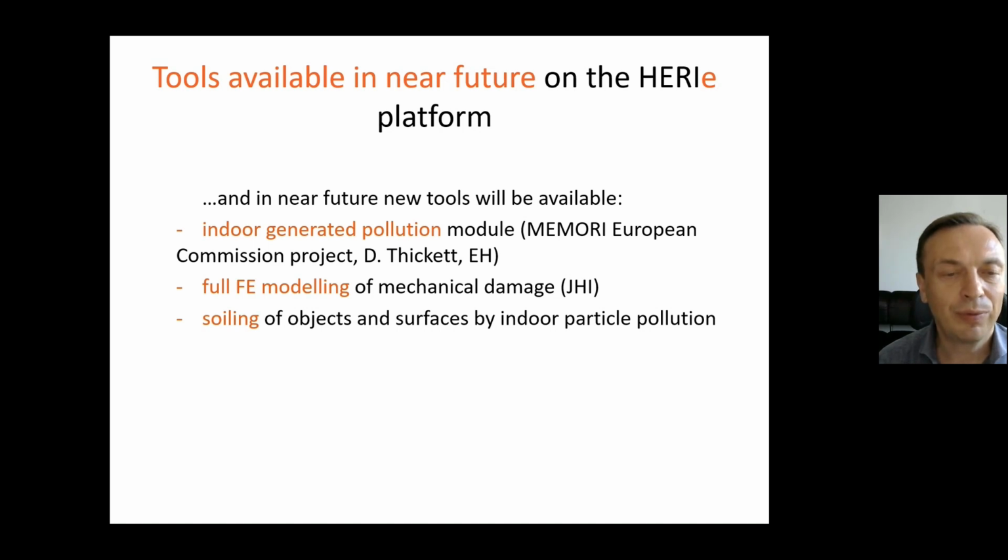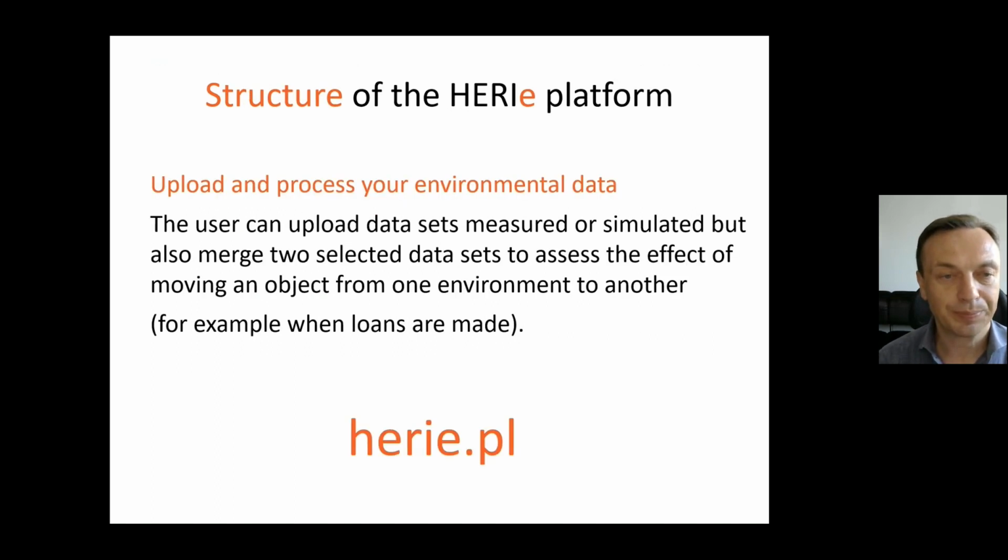We will have full finite element modeling for mechanical damage, as the module which I showed you has some limitation. So for example, it cannot be used in the very warm climate, or humid climate. So if the temperature is above 30, our module so far doesn't work, so it significantly overestimates the risk. And we plan to develop also the module which would enable user to calculate the soiling of objects and surfaces by indoor particle pollution and deposition.